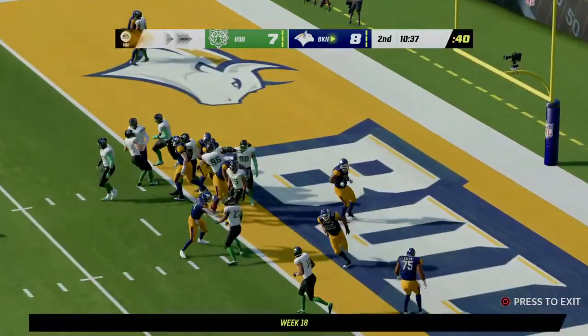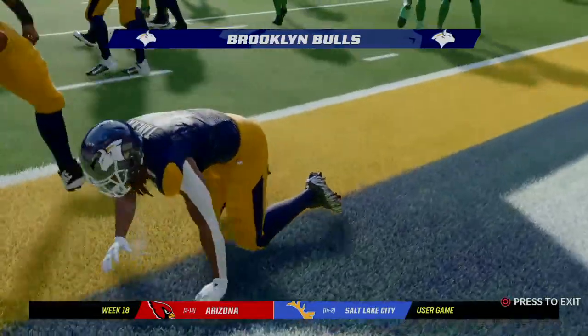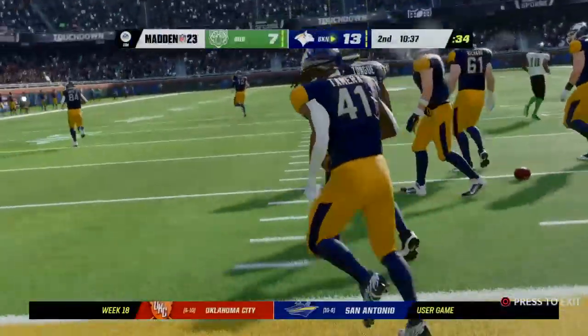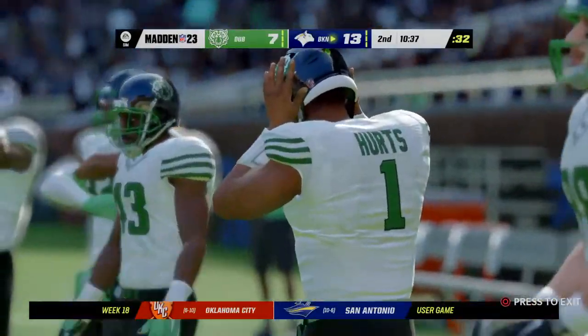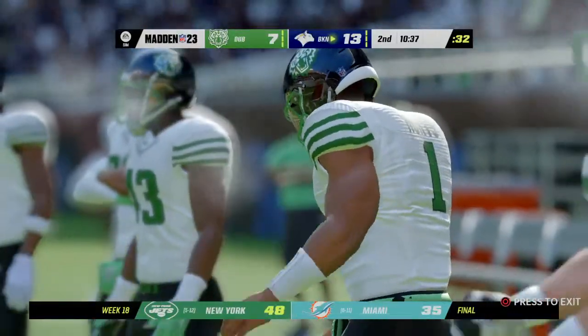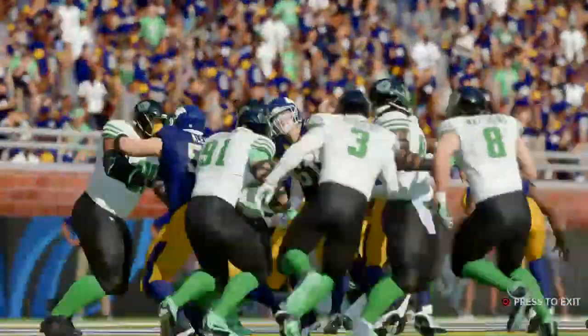They'll try to run this one in. And he'll take it into the end zone for a touchdown. A great play there with his 13th touchdown of the year and 2nd of the game. And the Bulls have moved out in front. So his strong first half continues as he finds the end zone here for the 2nd time.